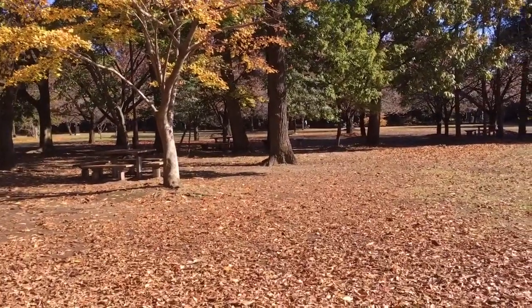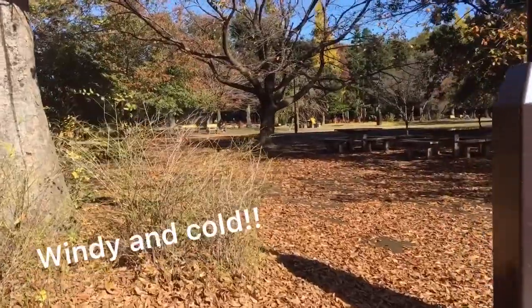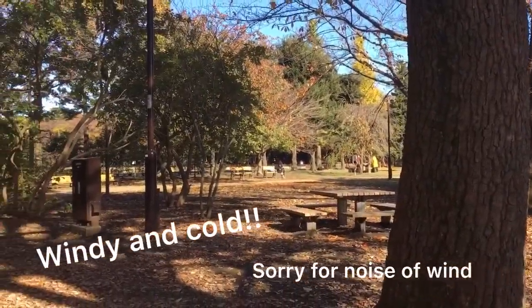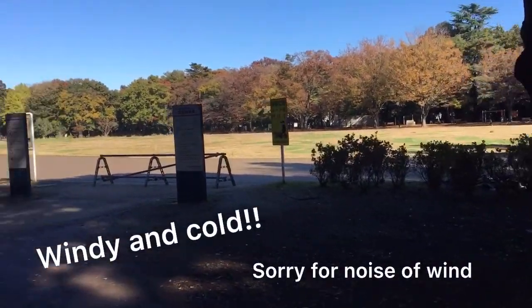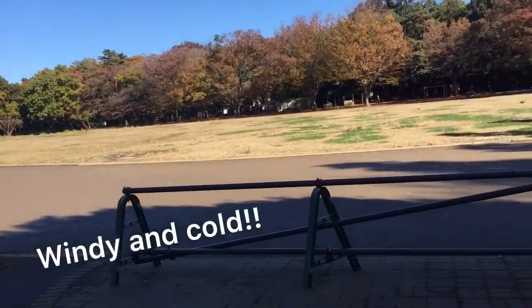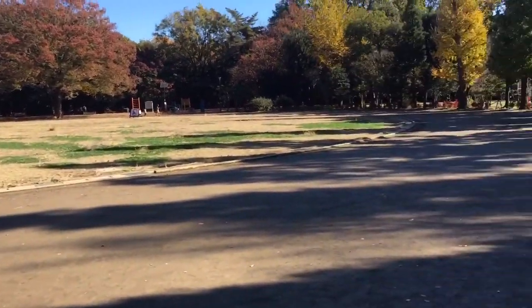And here is a park next to the Ghibli Museum. Here it's not so crowded. In the spring season, you can see the cherry blossoms here. And there is a ground. I run here. Oh, I can hear the music.